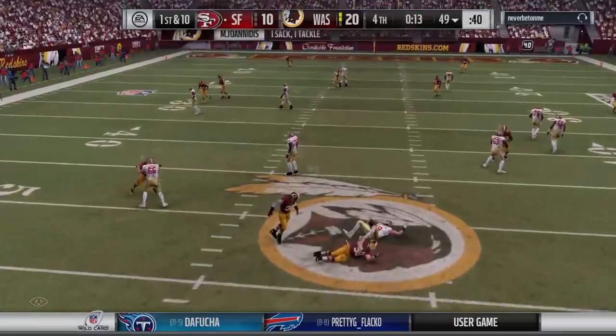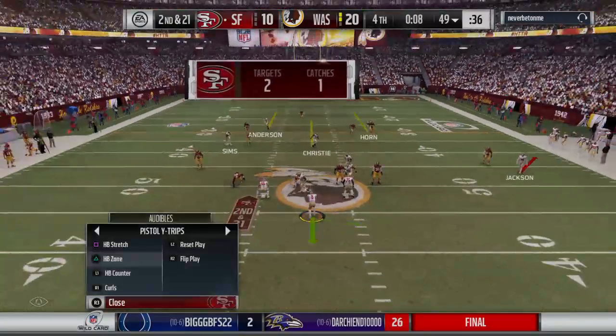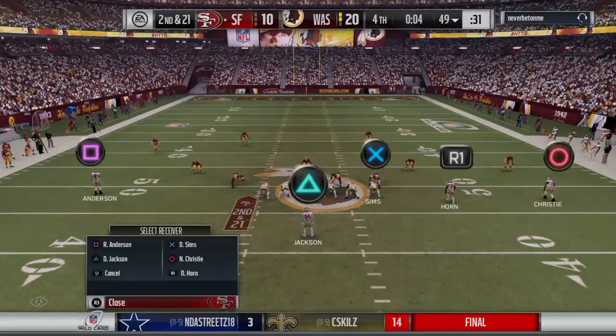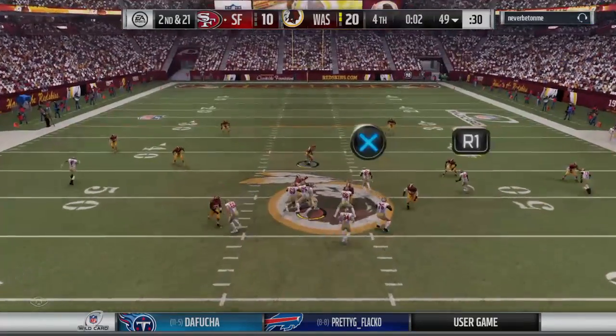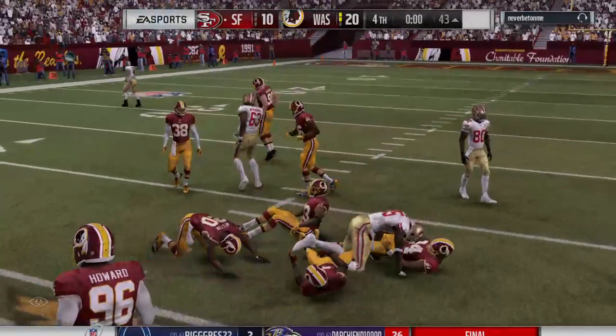And no escaping this time as he'll go down. They got him for a sack. They're going to hurry back to the line now. One final shot. They'll look to throw. And that's complete. It's Sims.